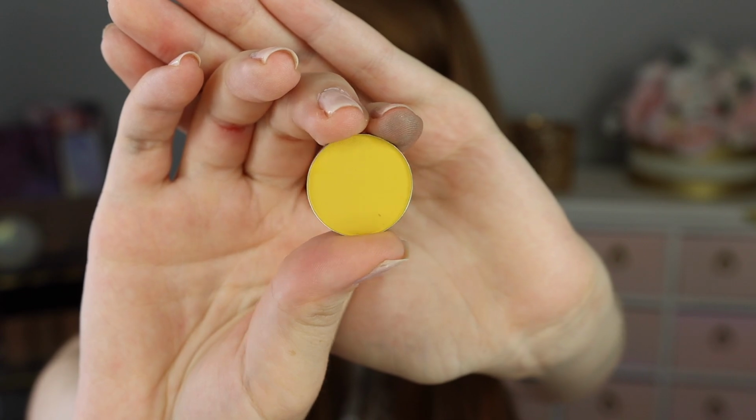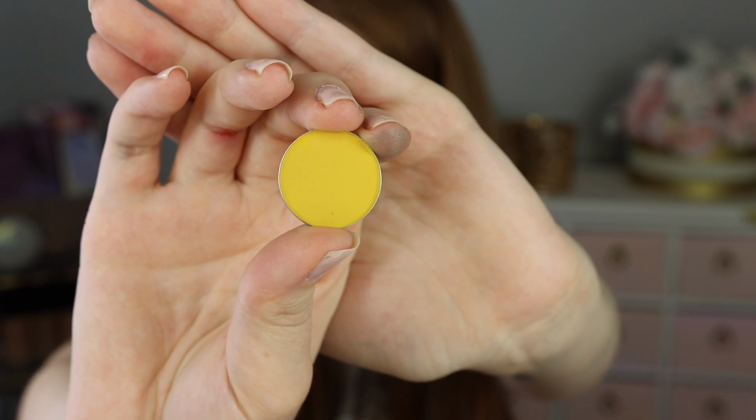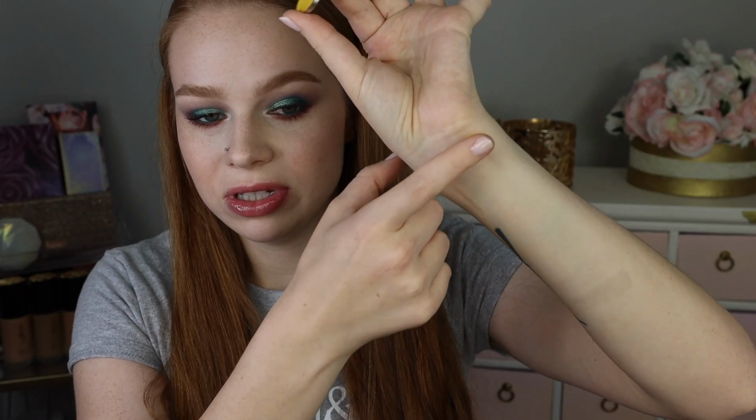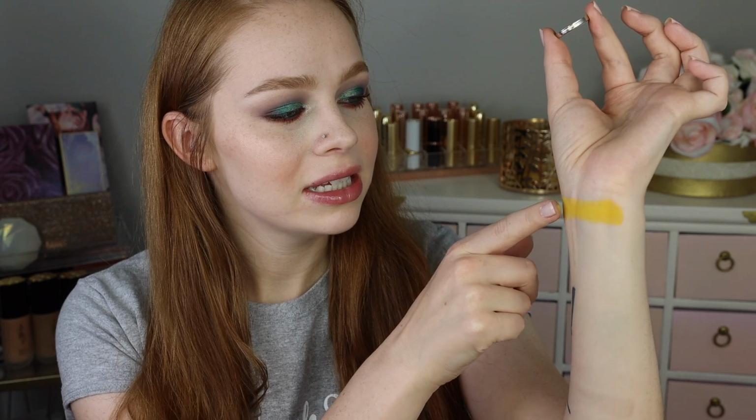Okay, so the very first shade that we have is this yellow called Sunflower. It looks like just a really bright, true yellow. Definitely super vibrant, super pigmented, and super soft. I feel like Emme Cosmetics mattes, not that it's the most important thing because swatching isn't everything, swatch so beautifully. And they work amazing on the eyes, but I just love swatching them because it's satisfying.